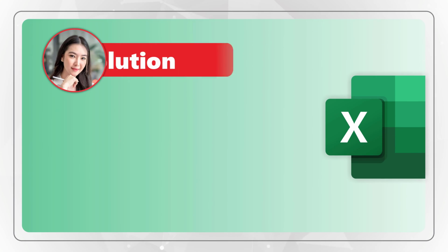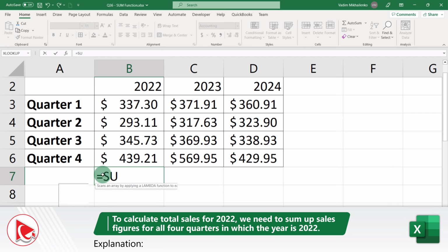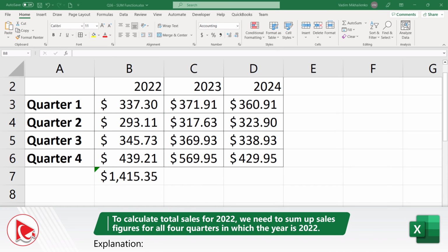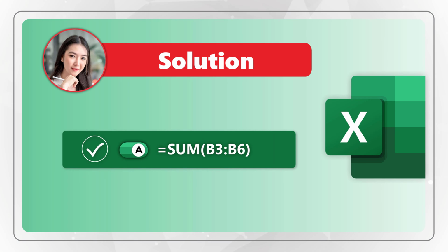As you might have figured out, the correct answer here is choice A equals sum and then in parentheses range B3 through B6. Sum function in Excel adds up the range of numbers. And to calculate the total sales for 2022, we need to add up all the sales figures for all quarters in 2022. As you can see, column B represents the sales data for 2022, and rows 3 through 6 represent quarterly sales.